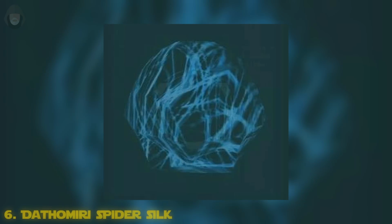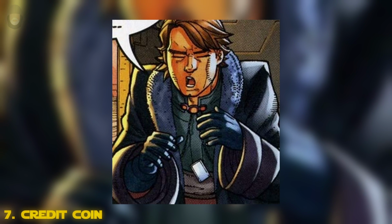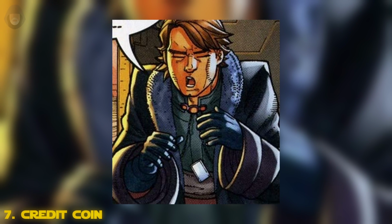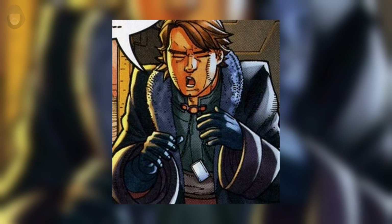Number 6, Dathomiri spider silk. Very little is known about this, but it was gathered from spiders on Dathomir and could be used to form fabric, as well as used as a form of currency. Number 7, the credit coin. A subset of galactic credit, these were coins which carried various values, with the notable ones being worth 5, 10, 20, 100, 200, 500, 1000, 2000, and even 5000 credits.